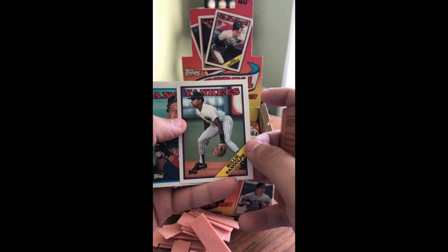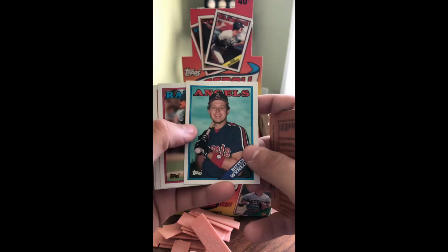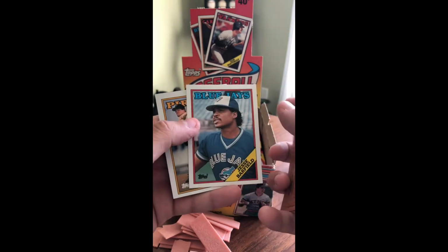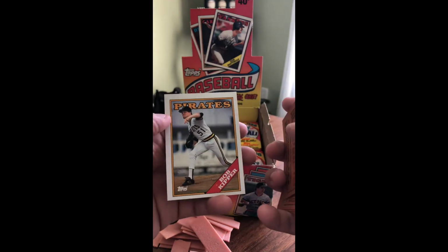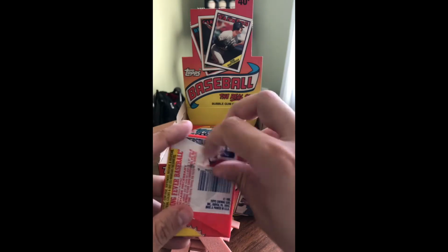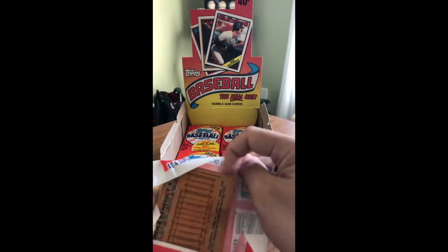Another Yankee there, Willie Randolph. There's a notable Yankee. Butch Wynegar also was a Yankee, I think a few years earlier. Jesse Barfield with the Blue Jays there, became a Yankee in the early '90s. A lot of Yankee connections there in that particular pack.